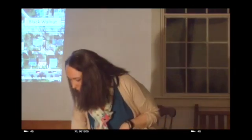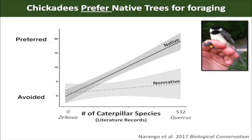So what is it that these birds are avoiding? And the answer is, it's non-native plants. And we went back to see just how many species of caterpillar these different plants were supporting, and we found this really nice positive relationship between the number of caterpillar species that a plant supports and how much the birds liked that plant as well.